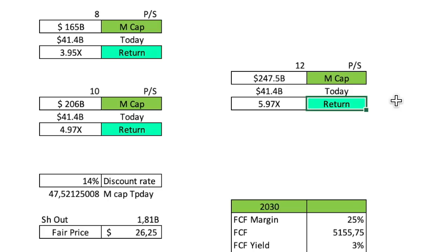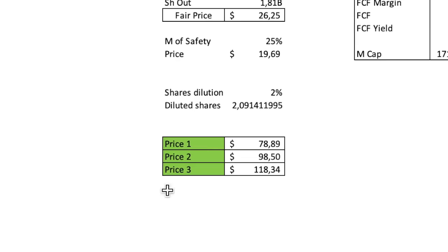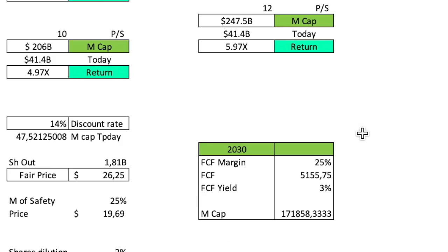Anyway, that would be almost a 6x return on the market cap. Those are the prices, okay, by including a share dilution of 2% per year. Price $79 with a price to sales ratio of 8, and then moving to 12, $118 in 2030. And then the free cash flow margin. This is something that I have added. Palantir showed an adjusted free cash flow for Q1 of 44%. Now, that's huge. I think that is gonna go down in the next quarters because they said that this is the result of a higher than expected billings value, okay?